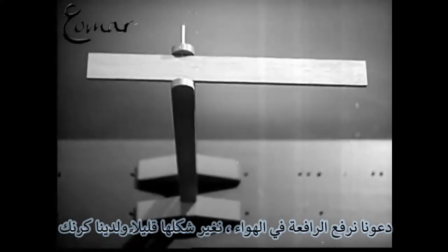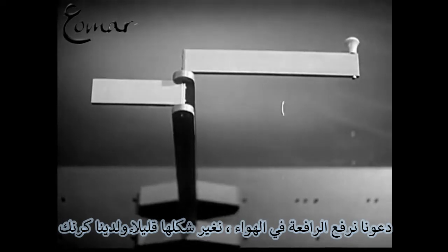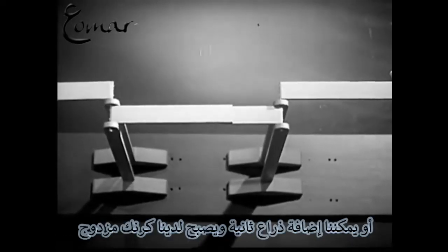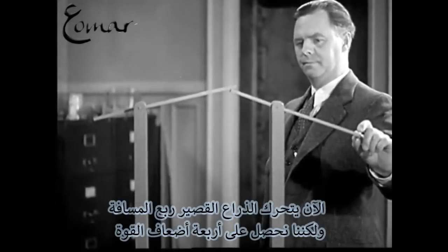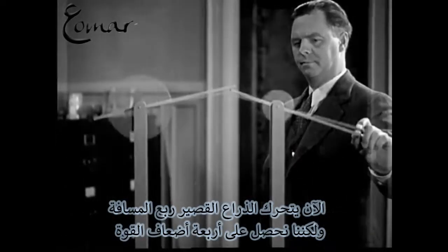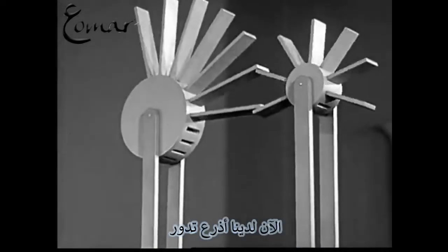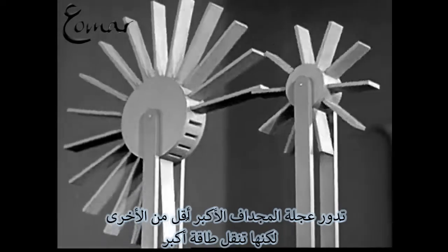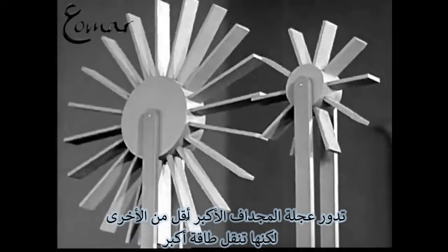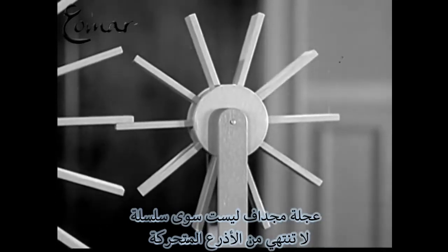Let's raise the lever in the air, change its shape a little, and we have a crank. Or we can add a second lever and have a double crank. Now the short arm moves 1/4 the distance, but we get 4 times the force. If we want continuous motion, we need more arms. Now we have levers that turn. The larger paddle wheel makes fewer turns, but it delivers more force. A paddle wheel is nothing but a never-ending series of levers.